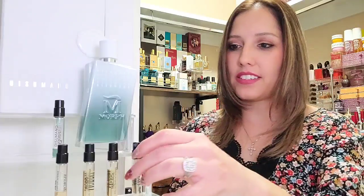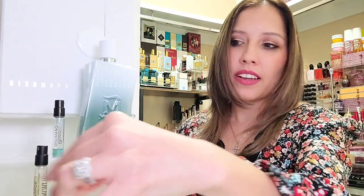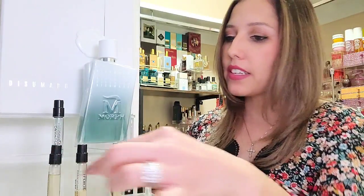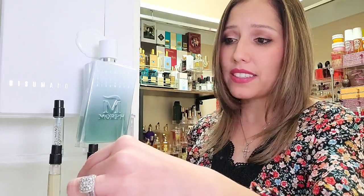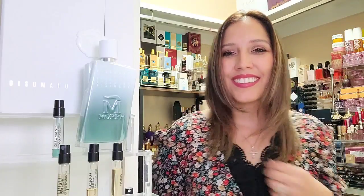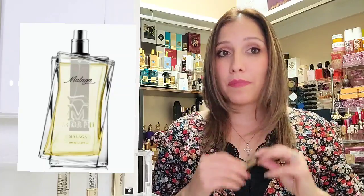I do have to spray it though to remind myself. For this fragrance, I did wear it again a full day, but I didn't go again too crazy with the sprays because the opening was really, really strong and almost like this might be a white floral headache inducing fragrance, and I might not be able to recuperate, to recover. This fragrance is called Malaga by Morph.